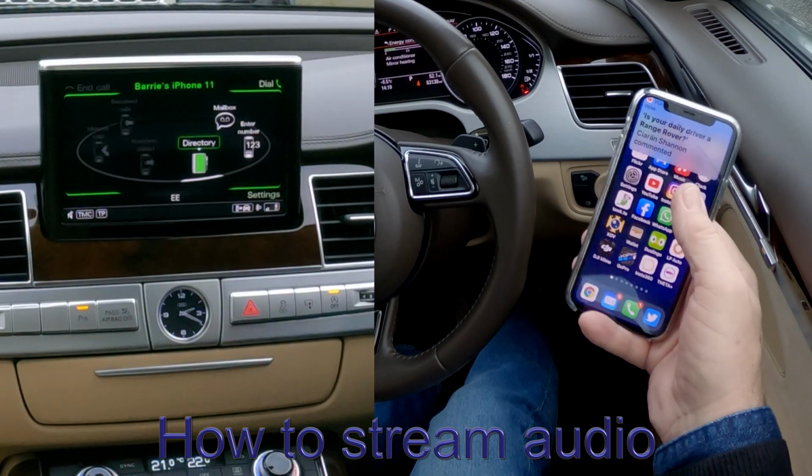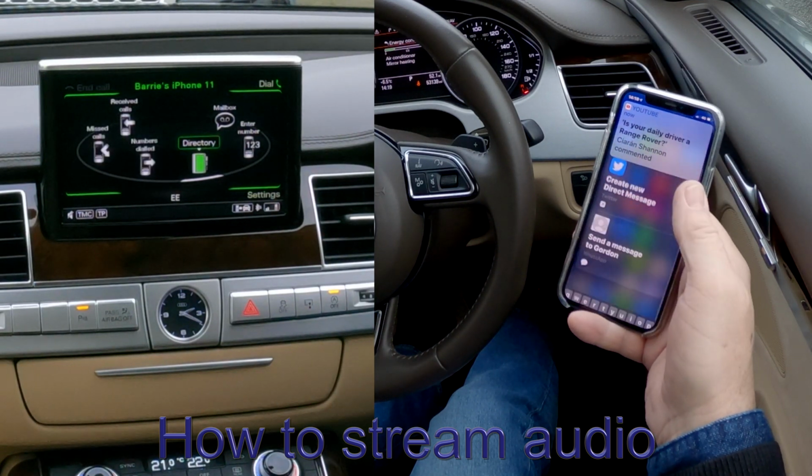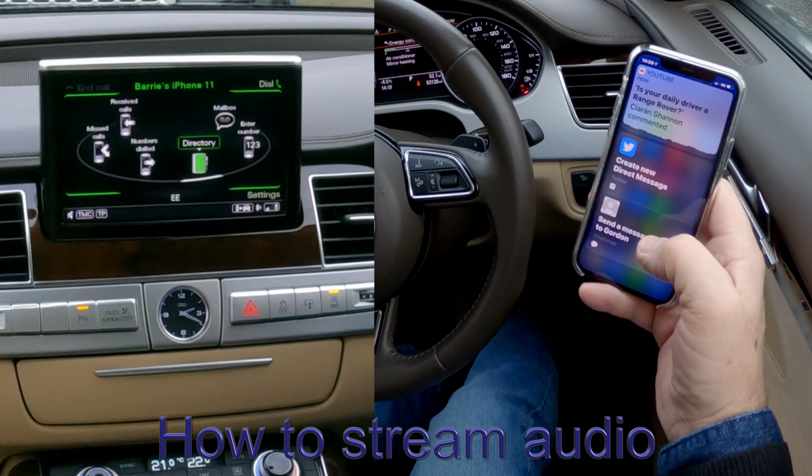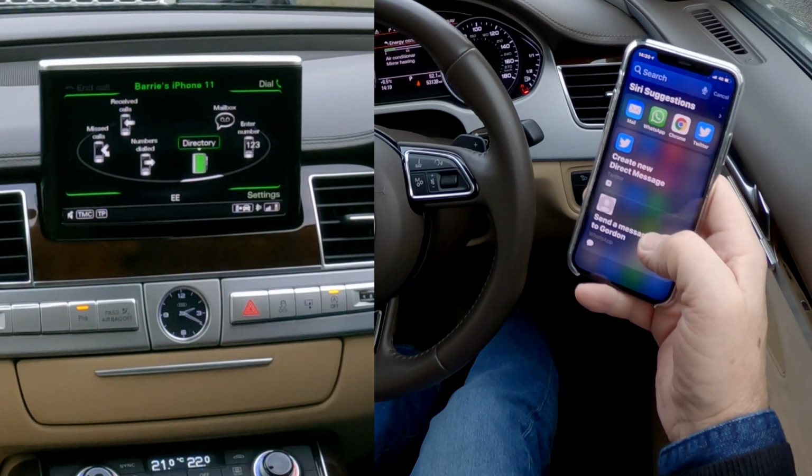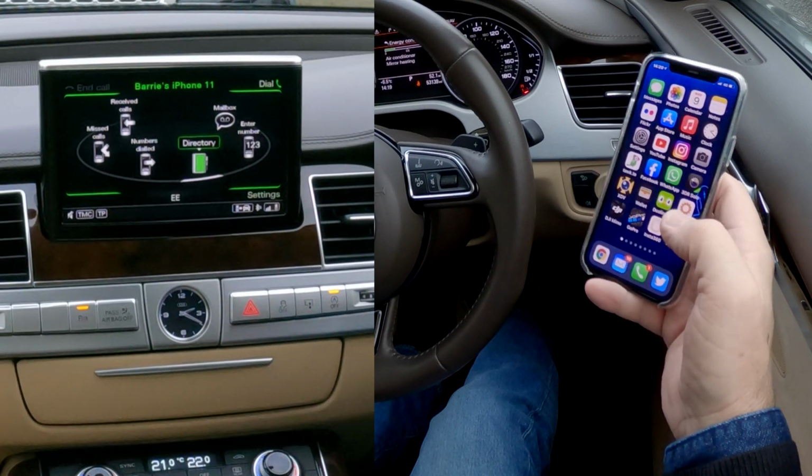Is, if we go to music, yes it is. I don't know how you pronounce Chirian or Chiaran, but anyway, yeah, my daily driver is a Range Rover.